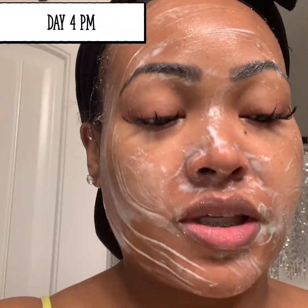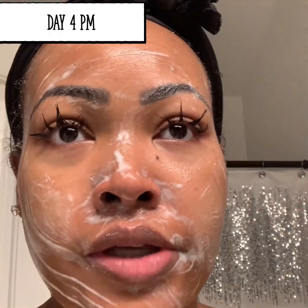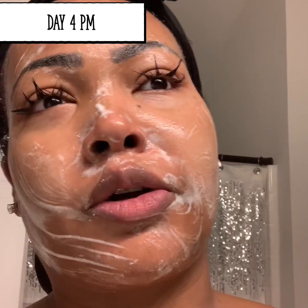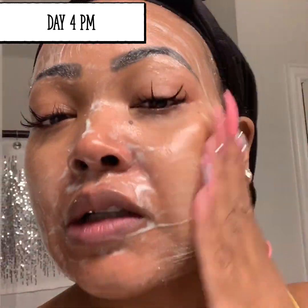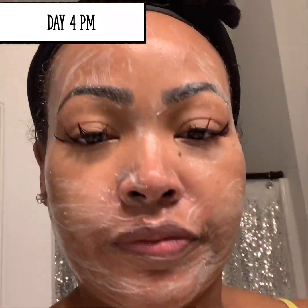Okay, so this is what it looks like after I've used this Clean and Clear Deep Action Exfoliating Scrub. So it's got these little beads in it. It's a light exfoliate, so it's not a real aggressive one. And as you rub it, the little beads kind of dissolve, and that's what we're looking at. A nice exfoliate. All right.